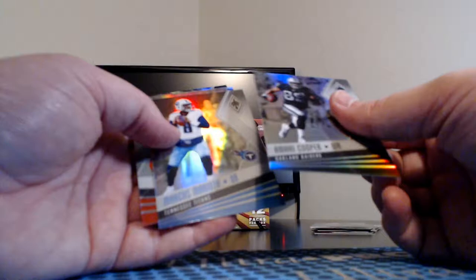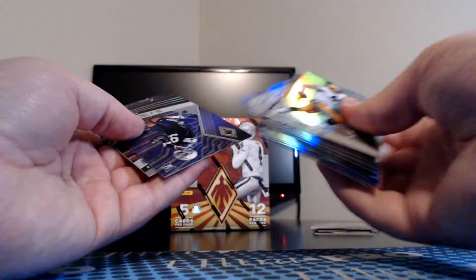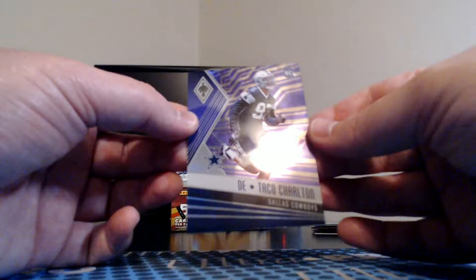Amari Cooper, Marcus Mariota, and Myles Garrett, all non-numbered. Terrell Suggs, 243-299 for the Ravens. Drew Brees, pink, 84-199. Brett Favre, Aaron Donald, our hot pack, Derek Barnett, rookie. Adrenaline Rush, non-numbered, Bo Jackson. Adrian Peterson and Jason Taylor. And purple Taco Charlton rookie.